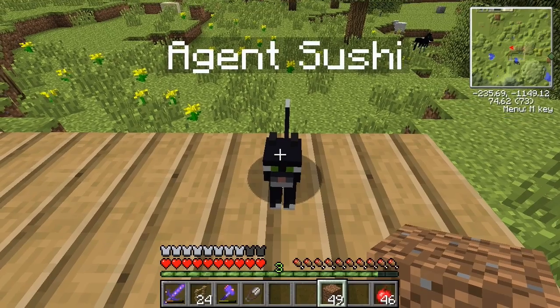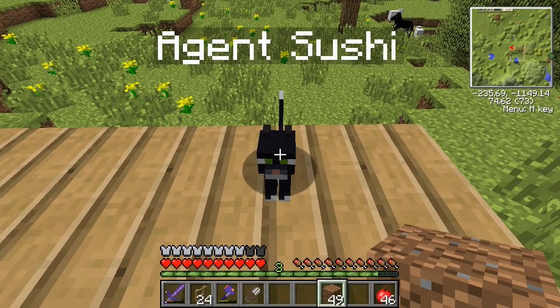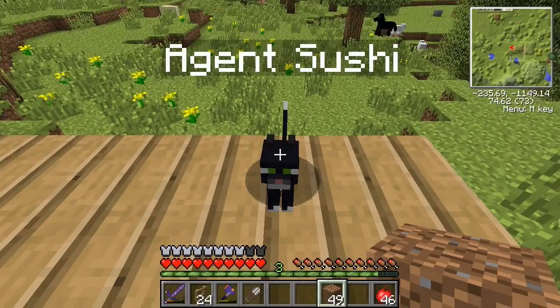Agent Sushi, what are you doing here? Hmm? What are you doing here? Are you here to supervise the building of the new cougar exhibit? Oh, yes. Yes, you are. Well, good kitty. Good kitty. I much approve of that.